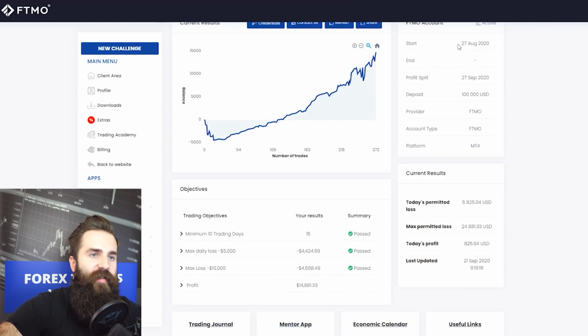So actually this trader started on 27th of August. The next profit split is on 27th of September. So this is going to be the first profit split, and that is really great. If you want to know how much this trader is going to get, well, if this trader stopped trading at this point, you can just take this number and multiply it by 0.7, and I suppose that you get something over $10,000.